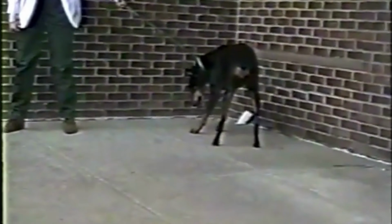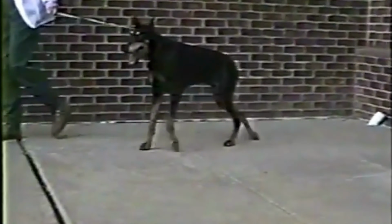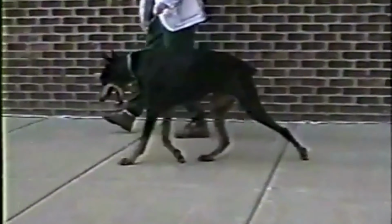So I wanted to show this because if you see your dog walking this way with the 2-engine gait, you can pretty reliably say that there is a spinal cord problem existing at the level of the shoulders.